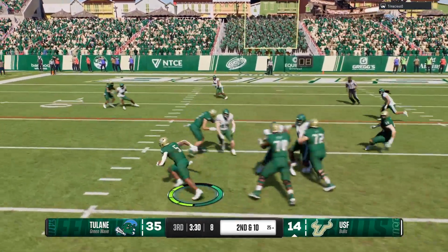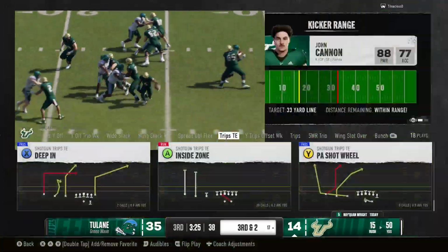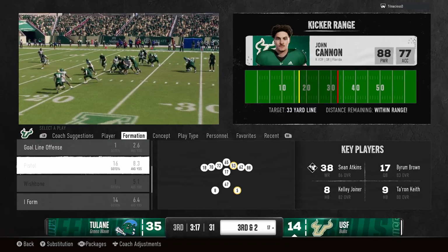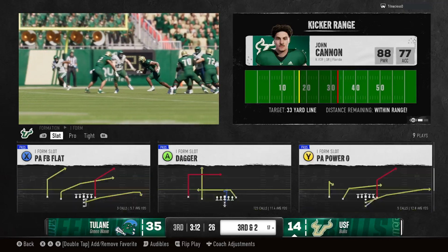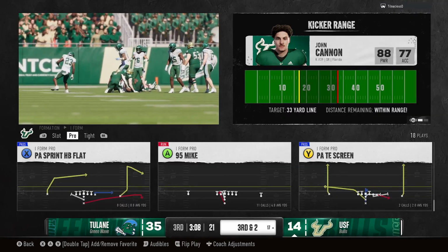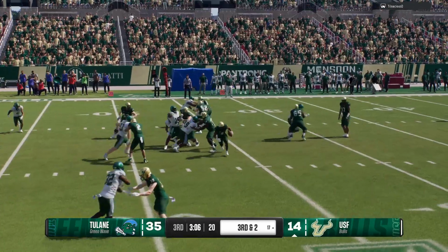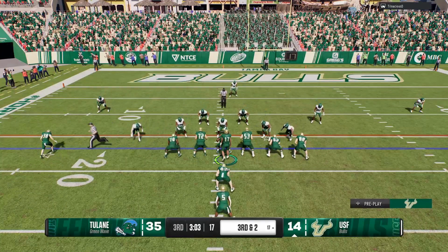Out of the gun, the inside handoff, looking for a crease. A pickup of 8 now to convert this 3rd and 2. And a nice job by the running back, finding space, getting downhill, making the good run. Great job finishing with his pads. And the Bulls have taken it inside the 20.